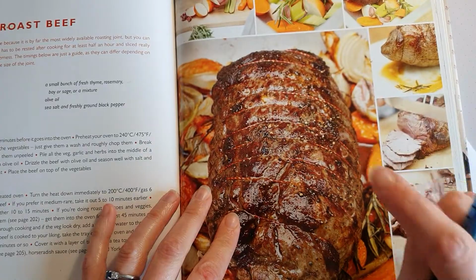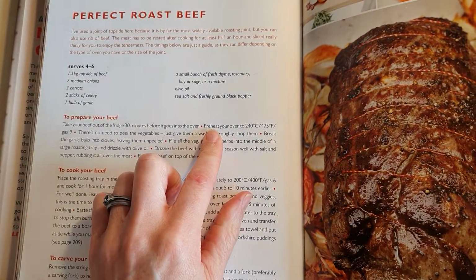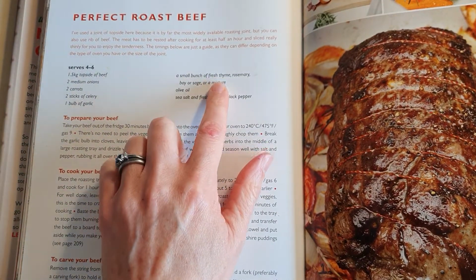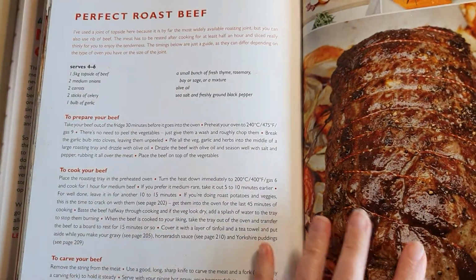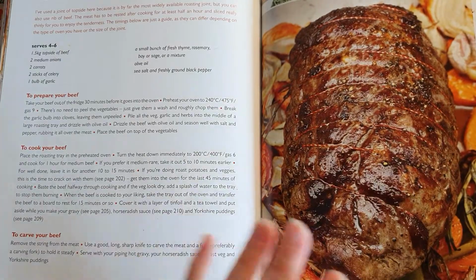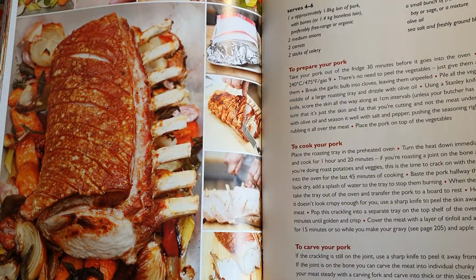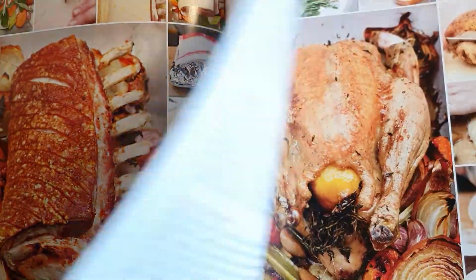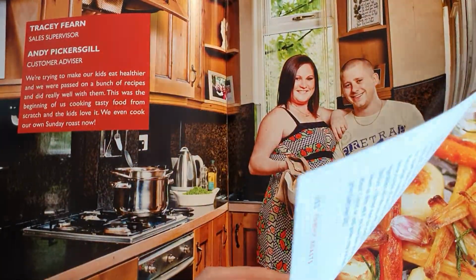He does have really good recipes in this book for how to do different roasts, like the seasoning, the herbs and stuff to mix for the different types of meat. And I found these to be really user friendly, and really good. I've done roast beef. I've never done the roast pork, I don't think, but I've done the roast chicken. And I found them to be good.